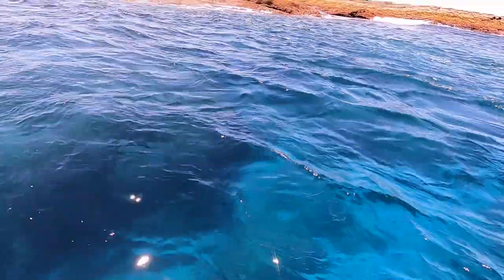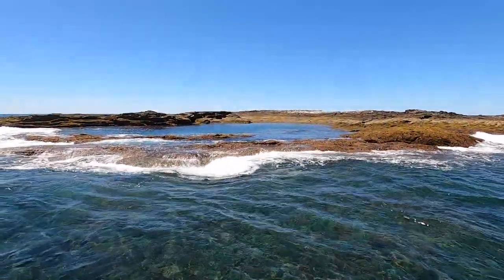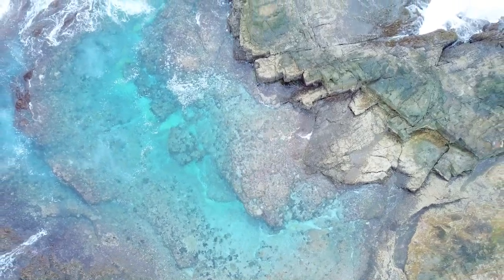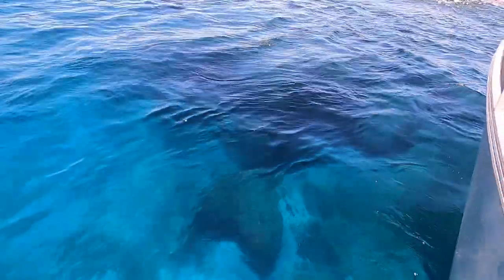They look blue. How beautiful. Bit of a cave down there.